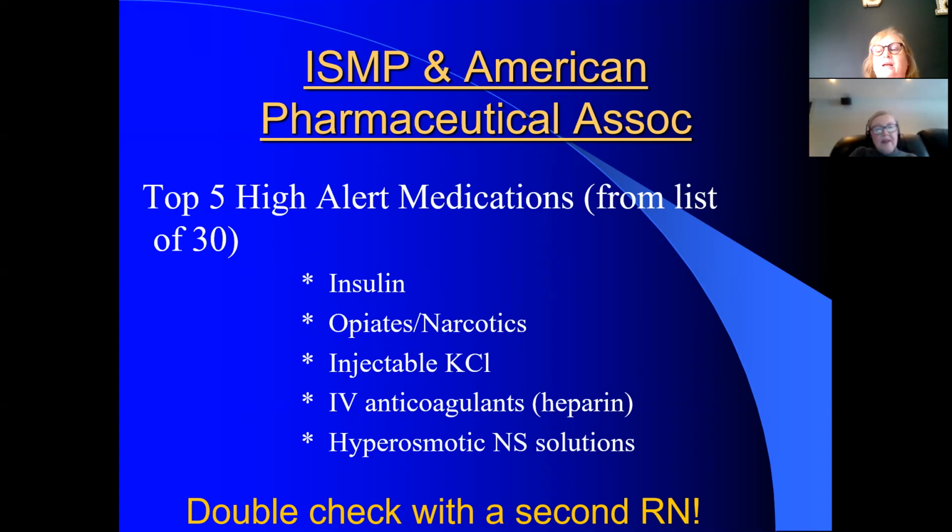I just want to highlight hyperosmotic normal saline, that's 3% saline. They used to be regularly available, and now they're restricted as well. Although the place you will find hyperosmotic normal saline is in a trauma unit. Often now we're using it instead of bolusing 10 liters, to pull back the fluid that a person has, so we're not just diluting them.